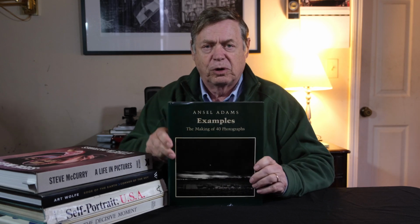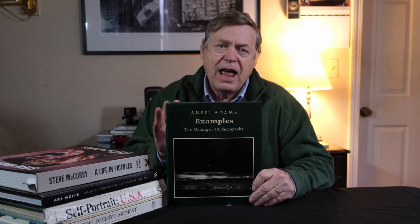I'll put my specs away here. The first one on the list is Ansel Adams' Examples. This book right here. I have pulled this book out more times than I care to imagine, just to look and see how Ansel did his work. And it's really helped me in a lot of ways. It's helped me discover how I work and how I'd like to work better. And I've really gotten a lot out of it.